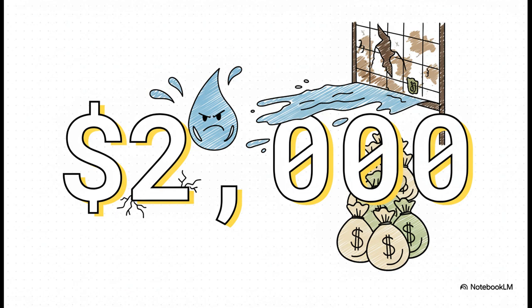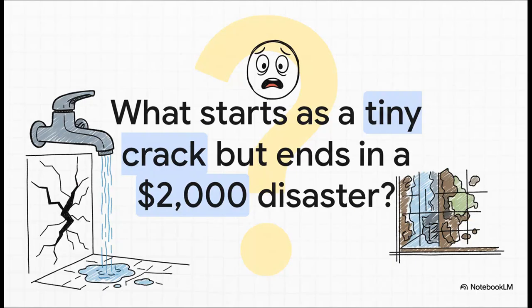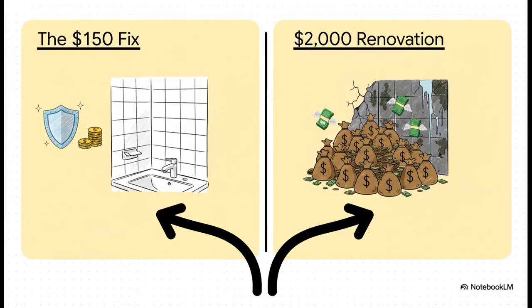That's the potential repair bill we're talking about here. And the crazy part, it all starts with something you can barely even see. So what is it? What starts as this harmless little crack but can spiral into a total catastrophe that costs thousands to fix? Well, the answer is simple, and it's probably in your bathroom right this second. Failed caulking.